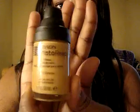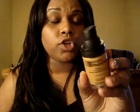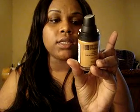Another one I tried out, which I don't like at all, is PhotoReady by Revlon. This was $13, and I used a good amount of it. Clearly I can't take the top off. It's probably at least half the bottle. Like I said, it was $13, and it has SPF 20 in it, which is good. NYC has no SPF in it, so make sure you put on a moisturizer that does.